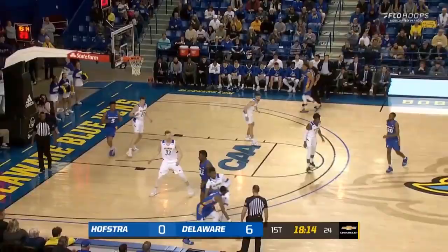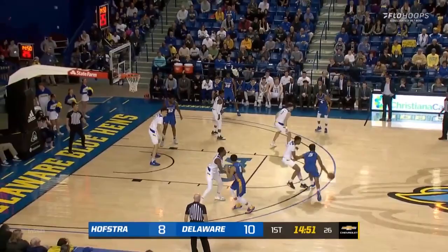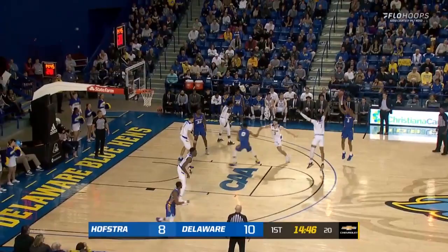Pemberton in the corner for Hofstra. Extended elbow jump shot is off. Hofstra now over, a 10-8 lead for Delaware. Bowie missed a three last time out. Tariq Coburn is 2-of-2 from long range. Eli Pemberton gives Hofstra a lead.